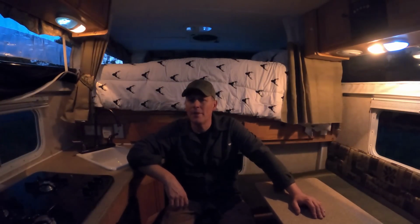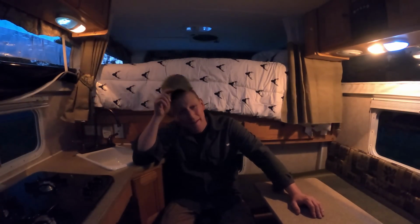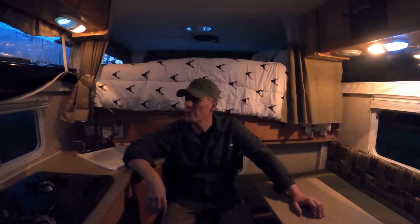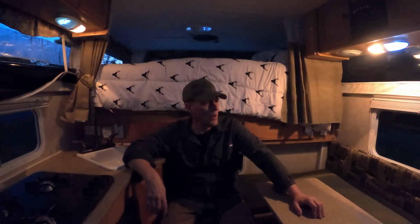Just got her all set up here now, guys, just in time for nightfall. The sun's been gone down over the horizon now for about an hour or so, and it's just starting to get pretty dark. So just in time. I'm tired and I can't wait to crawl up in that bunk and have a good, nice, relaxing sleep. Let me check with you guys in the morning.